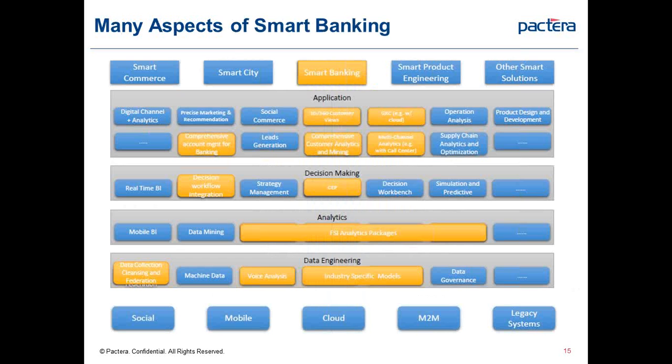All right, the next slide here talks about the many aspects of smart banking. And yes, I know adding smart in front of something doesn't actually make you smart, but it is a great marketing ploy. Here at Pactera, we are rebranding a lot of our industry solutions with the term smart commerce, smart cities, smart banking, and so on.